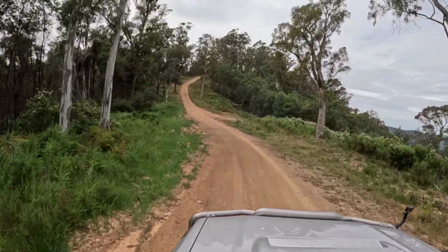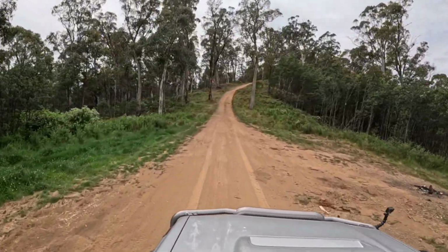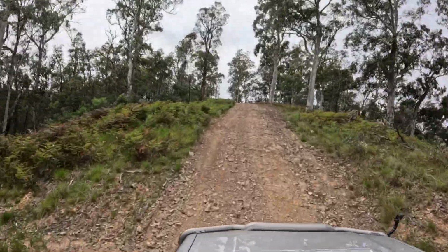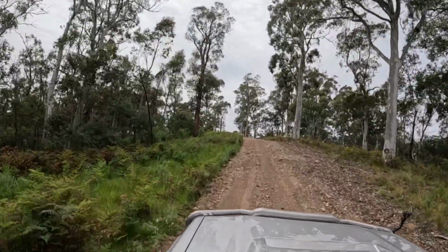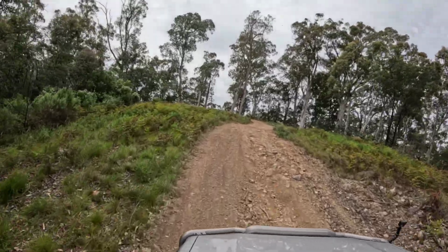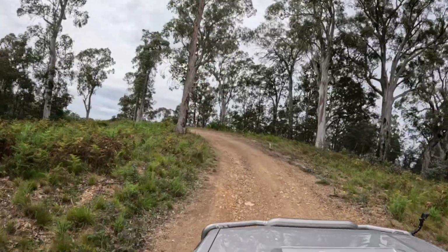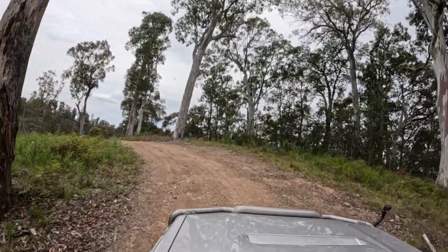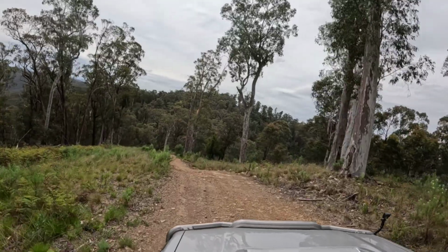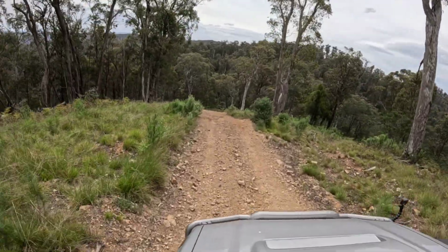Nice little open section here that gets you some good views out to the right, and you can see there a bit of an informal little camp area that people have used at different times. And lo and behold, we're climbing again. So that's the thing throughout this Lake Cobbler track, you're going to find you're going up and down and up and down, and it certainly keeps it interesting. A lot of the times like this, you can see the track ahead on the next hill and get a sense of where you're going to be heading.